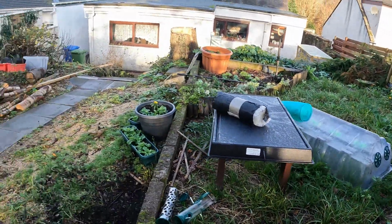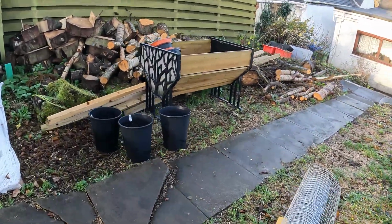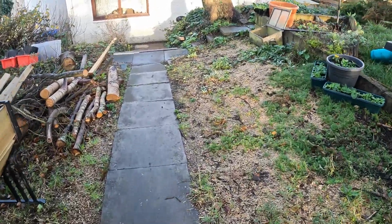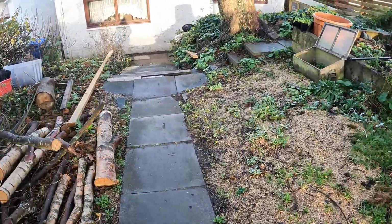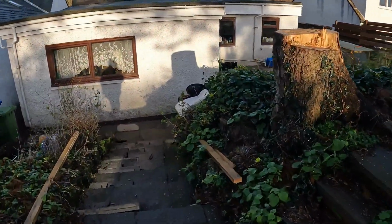Right, let's get down out of here, try not to fall. It is a bit undulating. Right, and this is us going down towards the house. Flat roof that needs replaced, but that's going to happen in the spring.